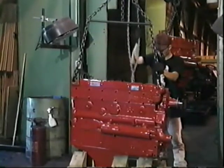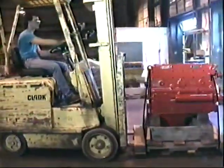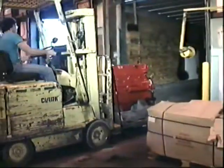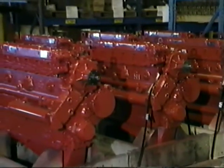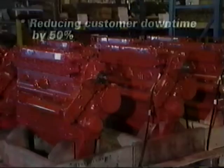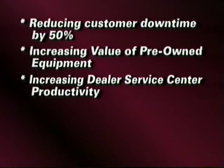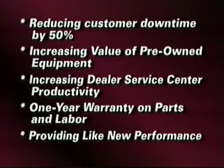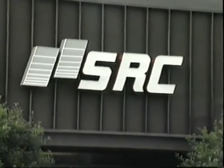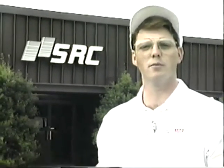Each engine base is not only designed to provide each dealer with a damage-free product, but provides you with a secure platform to ship your core engine back to SRC. Since the introduction of the first AgriMax in December of 1990, over 500 Case IH dealers have satisfied over 2,000 customers by reducing customer downtime by 50%, increasing value of your pre-owned equipment, increasing dealer service centers' productivity, providing 1-year warranty protection on parts and labor, providing like-new performance for your equipment. We at SRC are convinced that the AgriMax Premium Basic engine provides you and your customers with the most reliable product at the most competitive price.